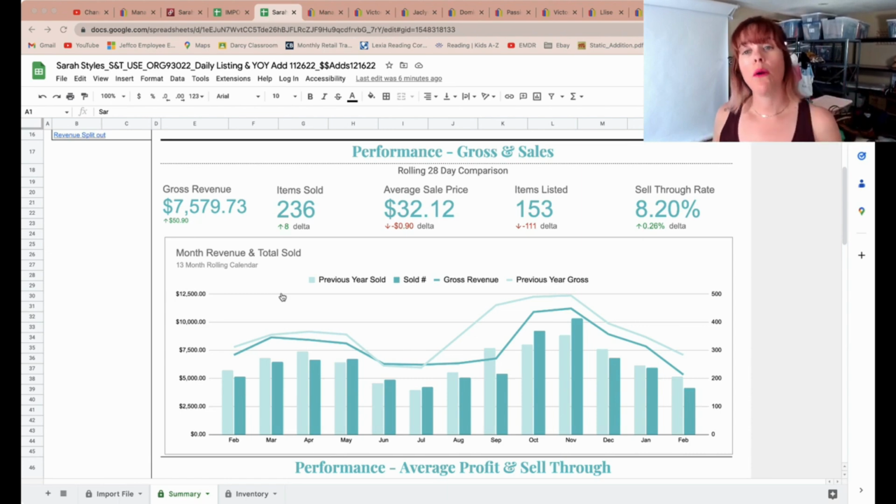I'm looking at one of the mini charts. I just want to check in and see how I'm progressing, 28-day comparison, if I'm on progress and what my numbers are looking like. And then we'll look at my top category and the actual items that sold.